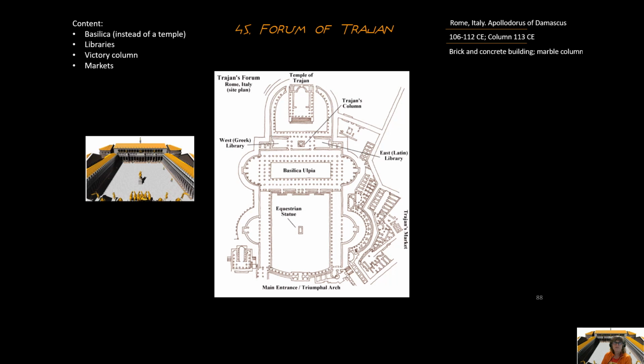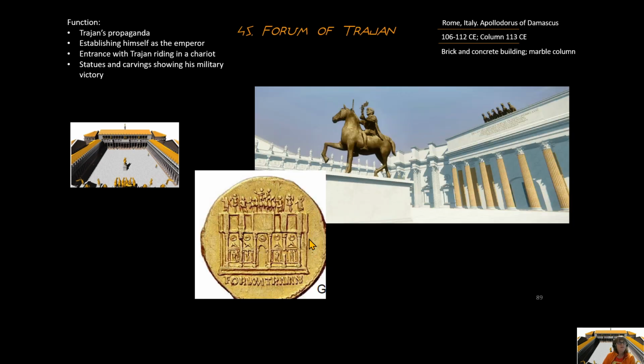The content for the Forum of Trajan is that we have what's called a basilica right here. I'll show you pictures of it. It has libraries on either side. It has this victory column that we're going to look at. And over here are markets, pretty amazing. And then this center forum area reminds me of the Athenian Agora. It's got stoa on either side, so a walking, gathering place for citizens.